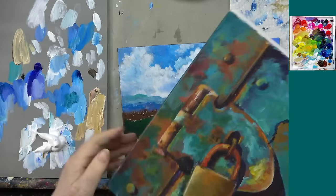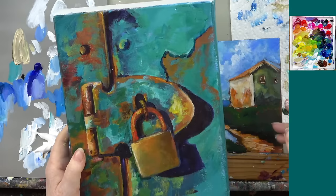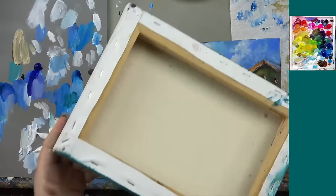Sometimes on a big canvas, on a less expensive one, you'll see where the stretcher bars, if you paint on it, will start leaving a mark. And you've got to put like cardboard back there. But ones like these, you don't, all right?